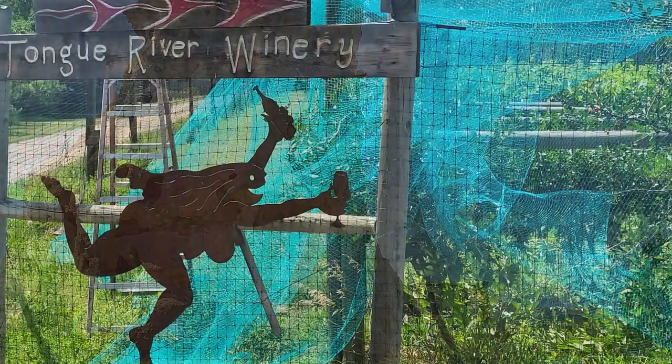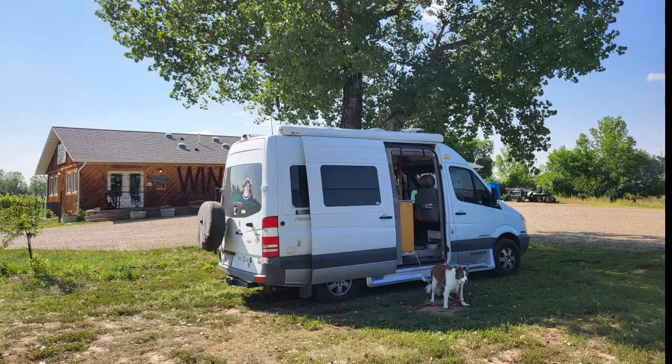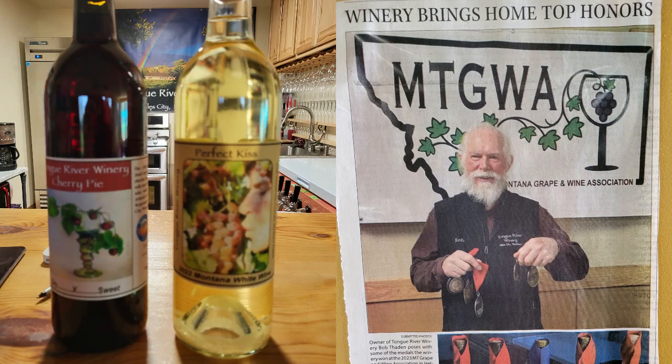We stayed that night in Miles City at the Tongue River Winery Harvest Host. We parked under a huge tree for shade. I let the dogs out to exercise, and then I went in to taste the wines. The winemaker had been making wine since 18, and it was the only place I've ever come across where they didn't charge you for wine tasting. I think that's because he knew how great his wines were.